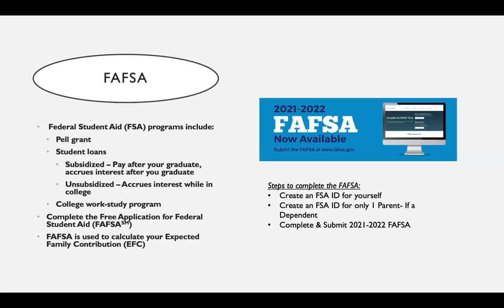The FAFSA application will again run through your personal information, your name, your social, your date of birth, and then it'll ask you about if you've worked in the past year or in the past 2 years. It'll ask you about your income and several other questions.